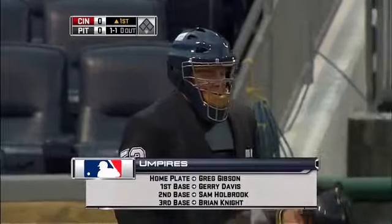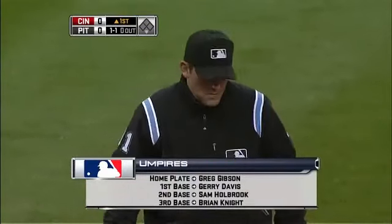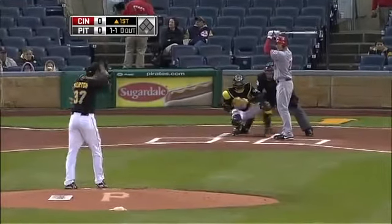Greg Gibson, the home plate umpire. Jerry Davis at first, Sam Holbrook at second, and Brian Knight at third. Jerry Davis is the crew chief.